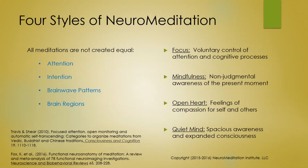And there's a 5th style that I'll talk about at the very end that we've just started working with more intensely. So the 4 styles that I want to talk about briefly to introduce you to are focus, mindfulness, open heart, and quiet mind. And we tried to pick terms to describe these that were very intuitive. So when you hear open heart, you have a very easy understanding of what that meditation is probably about, and you're probably right.